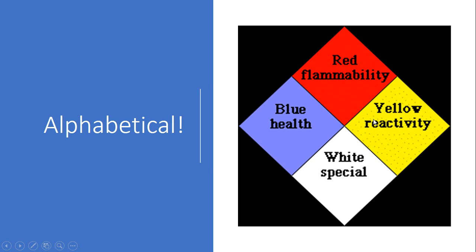And then at that point, I don't think it's a push to ask you to remember that red is flammable. And then just trying to remember which one is health, blue or yellow. Remember, you can feel blue. That's a feeling people can have.